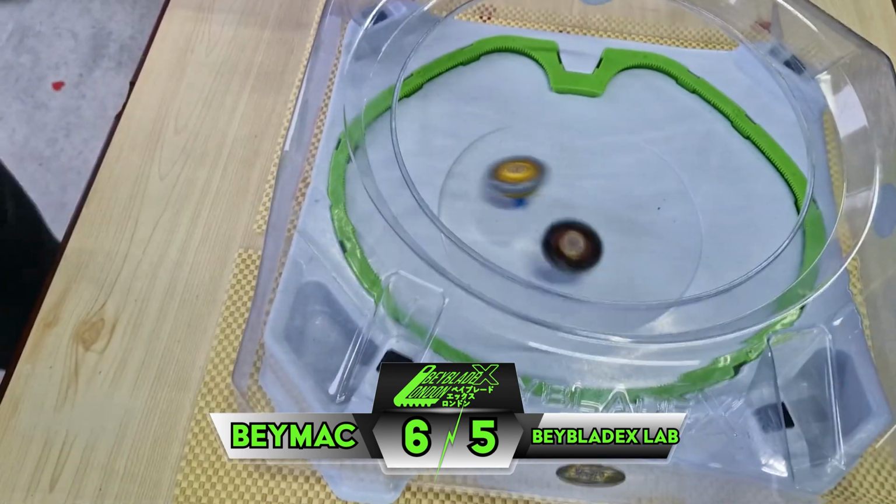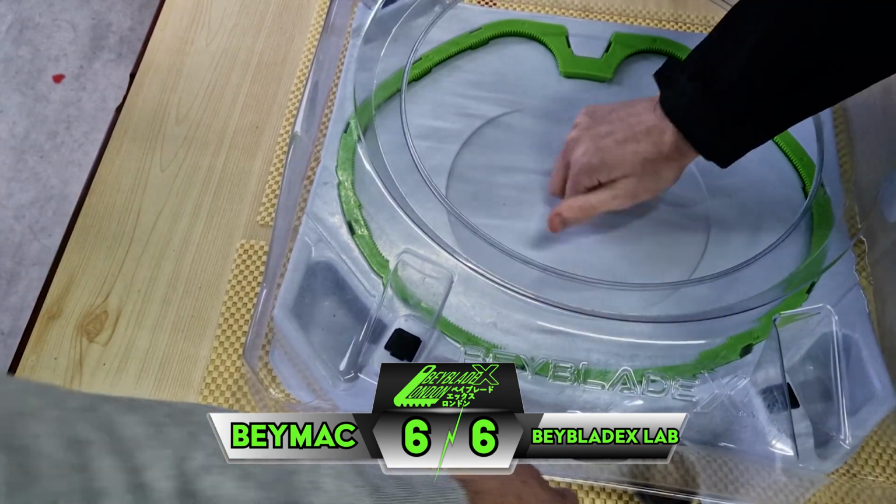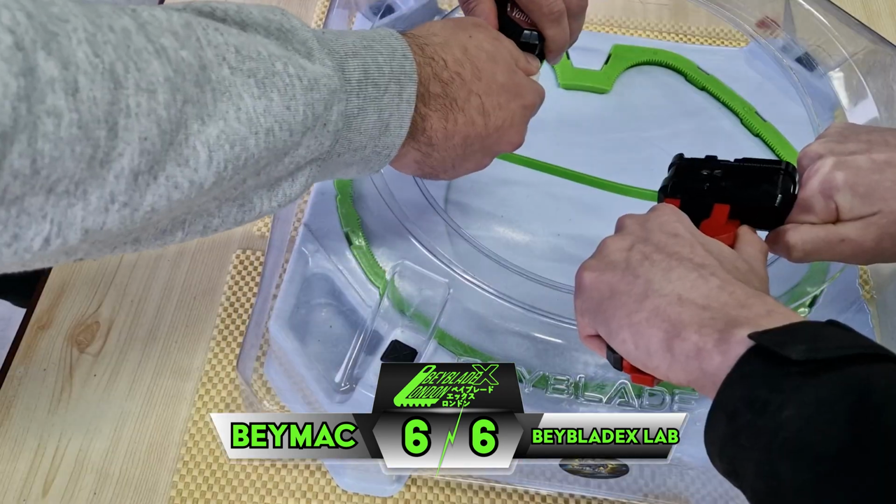3, 2, 1, go shoot. And then I made it 6-6. I self-extremed. 3, 2, 1.